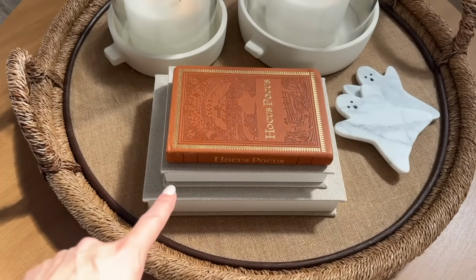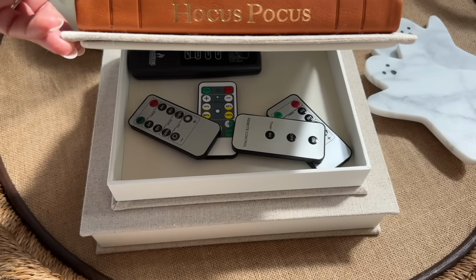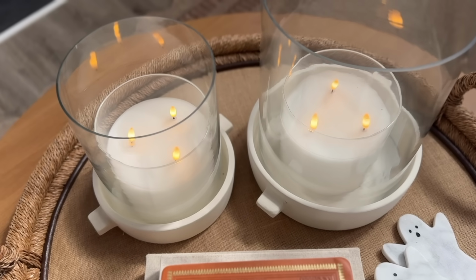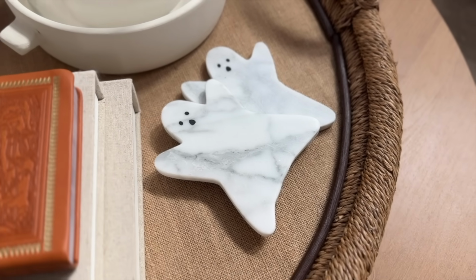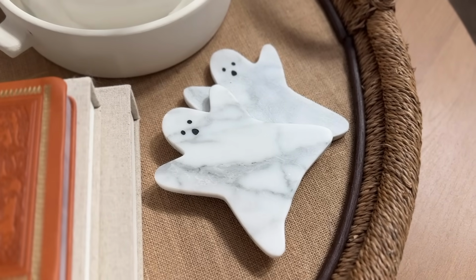And then we have some faux books. These are from Kirkland's, and these are so cool because you can hide all of your remote controls and also have easy access to them. These are some light up candles that I purchased from Amazon, one of my favorite purchases from Amazon this year. They do come with a remote control. And then here are some marble ghost coasters, ghosters, if you will, from Pottery Barn. They're really nice quality, and they add a touch of Halloween to the living room.